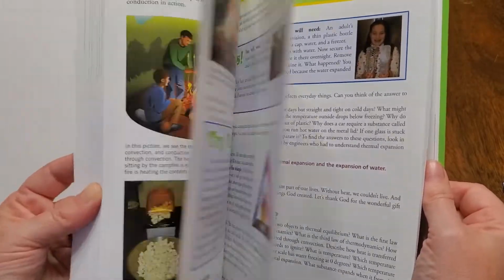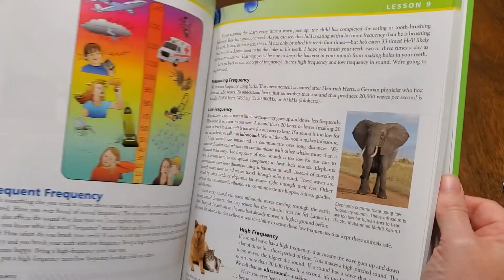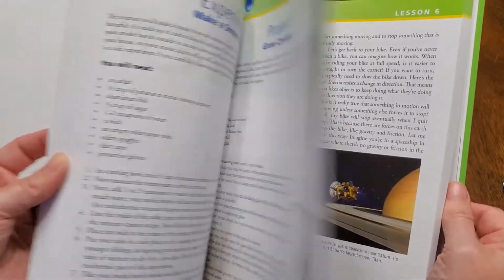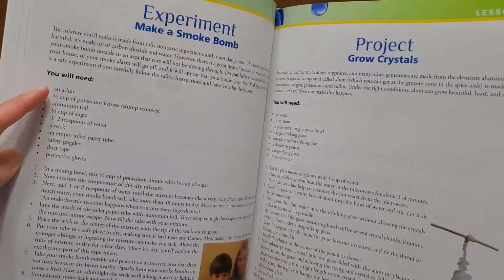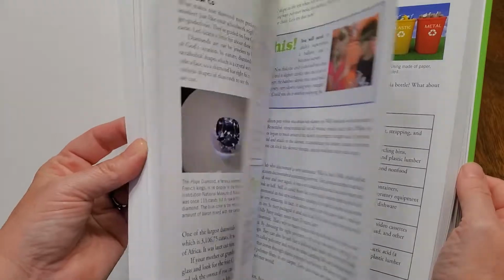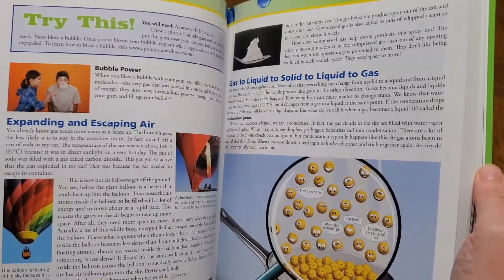But if you have not heard about Apologia, you've got to check into them for science. They are fun and amazing. So many wonderful things to say about them. Let's see, there's an experiment to tell you what you need to make a smoke bomb, grow crystals. Those are always fun. I'm not sure who has more fun with the science experiments, me or the kids. So much fun.